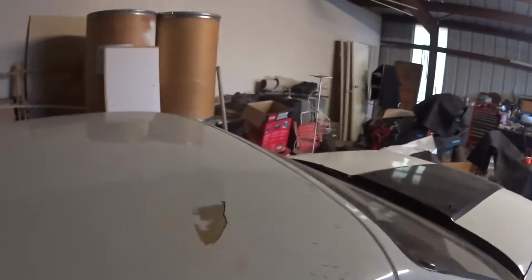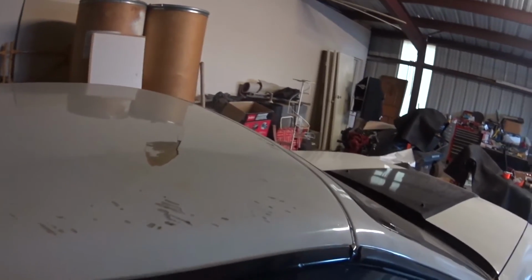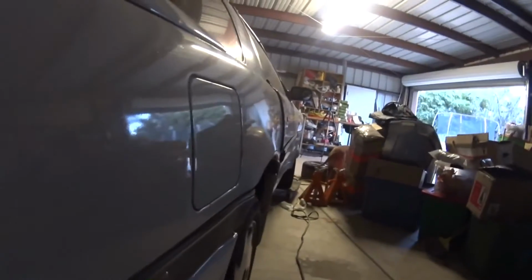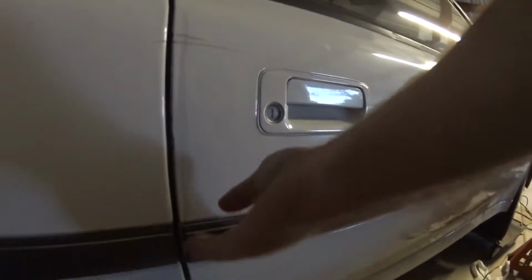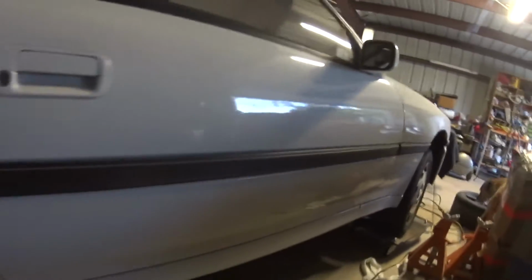This part of the targa top needs to be fixed. A little bit of rash right here. I'm assuming at one point it was dropped when it was taken off. But looking down the side, everything's super clean. And the door's shut all the way. I need to get a clip or something to finish off the molding, but it's got all the molding.